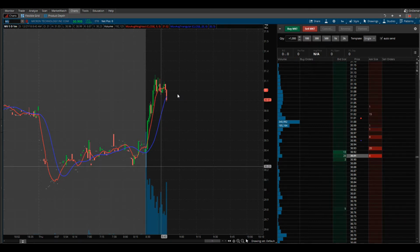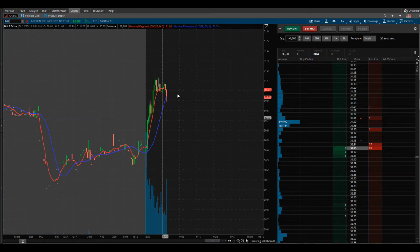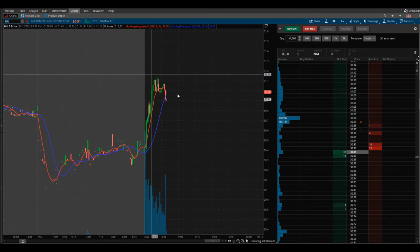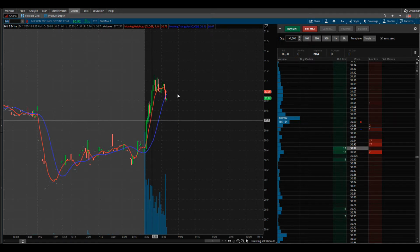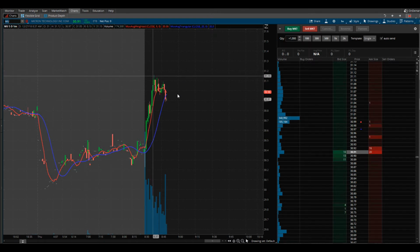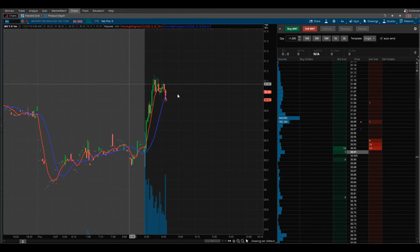So 73. Right there would have been our trigger. We would have triggered in this candle. We had a pullback below the trigger back towards the 9. Could have jumped in there, and it's ran up to, let's just say we get in at 70. So it's ran up 45 cents.